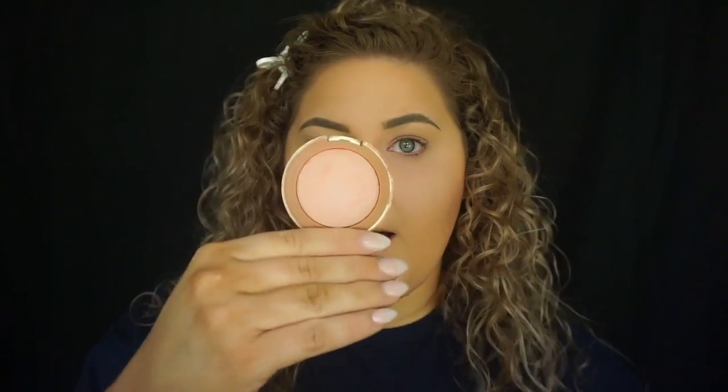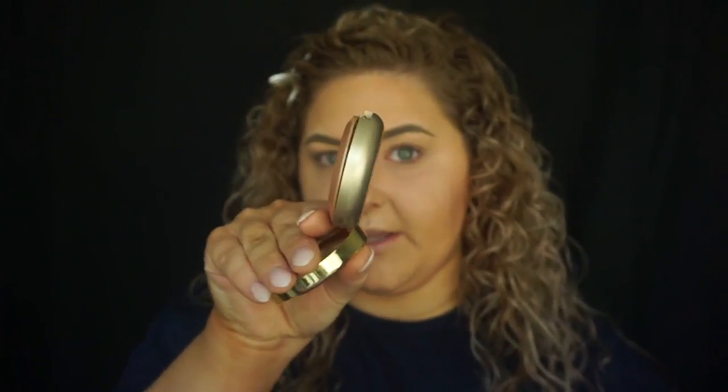This is the Milani Blush in Luminoso. You can see this is usually a dome and I've panned this thing, but ooh, I'm just gonna take my Sigma Large Angled Contour F40, just stipple, tap it. I'm not a huge blush person because obviously I don't like that much red on my cheeks or pink, but just a little bit. I like the shine. It's such a healthy looking blush.